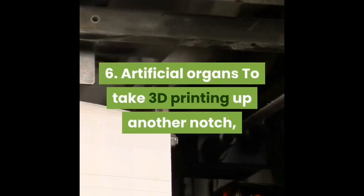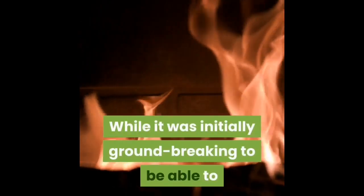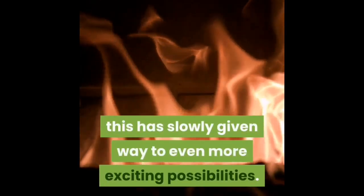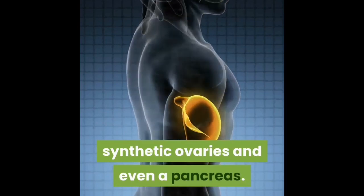6. Artificial organs. To take 3D printing up another notch, bioprinting is also an emerging medical technology. While it was initially groundbreaking to be able to regenerate skin cells for skin grafts for burn victims, this has slowly given way to even more exciting possibilities. Scientists have been able to create blood vessels, synthetic ovaries and even a pancreas.